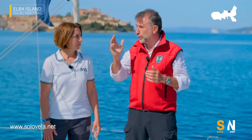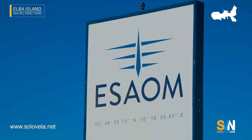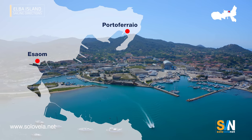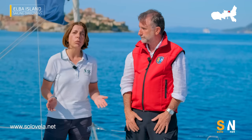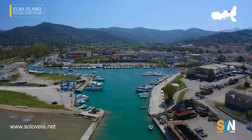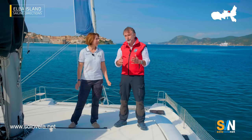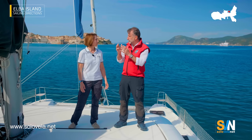We mentioned another port, which is over there. It is a modern port called Esaom. And what can you tell us about that port, Simona? Esaom has got space for 300 boats, roughly, from 3 to 35 meters, all with lazy line, and they've got all the services. The marina is also a shipyard and is about a 10 to 15 minute walk to town. So in the unlucky case you have a problem, they can take care of it. Besides that, there is a mooring field.